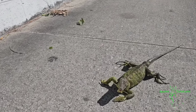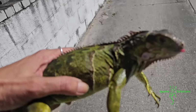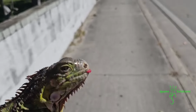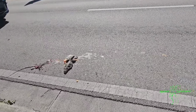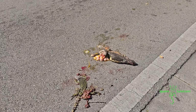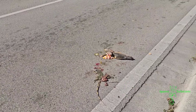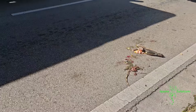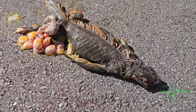All right, moving from frozen iguanas to the farms. What happened, guy? You even alive? Oh, he's alive. Oh, they're starting to wake up, guys. Look at this one. Big old female got hit by a car. Two iguanas. But look, she was full of eggs. Look at that. Another iguana down there. Waiting for traffic so I can show you all the eggs. Look at this craziness. Iguana is frozen and run over.